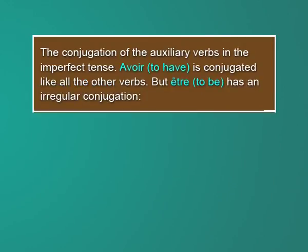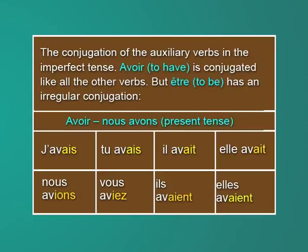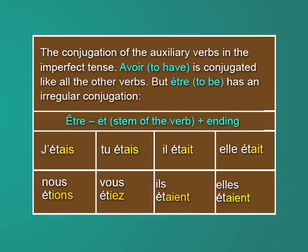Let me now show you the conjugation of the auxiliary verbs in the imperfect tense. Avoir, to have, is conjugated like all the other verbs, but être, to be, has an irregular conjugation. Avoir, nous avons, present tense. J'avais, tu avais, il avait, elle avait, nous avions, vous aviez, ils avaient, elles avaient. Être, et, stem of the verb plus ending. J'étais, tu étais, il était, elle était, nous étions, vous étiez, ils étaient, elles étaient.